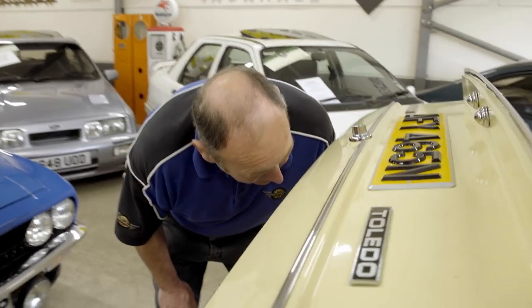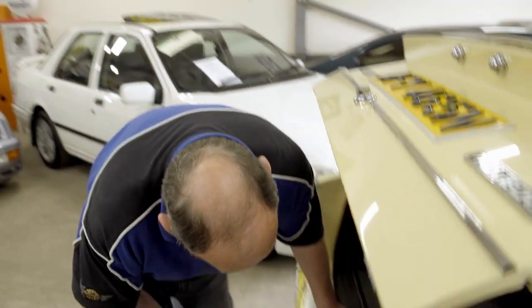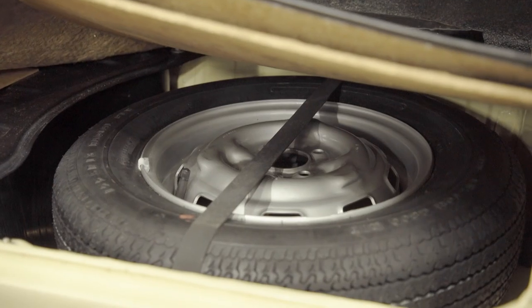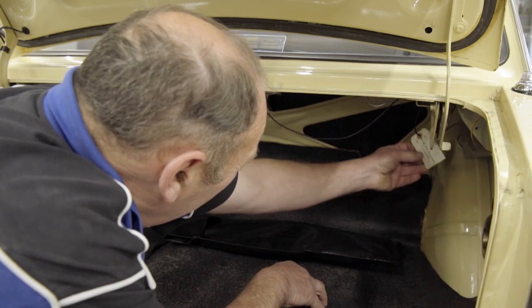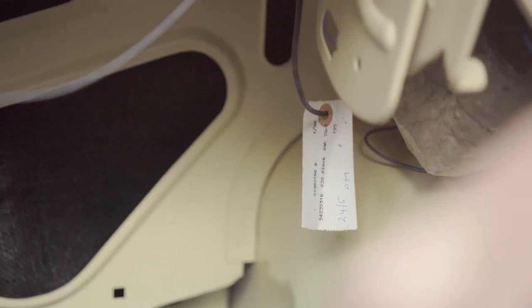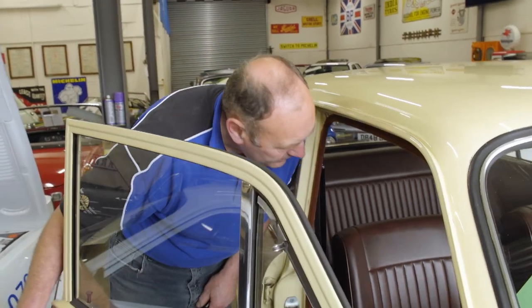You smell that? Oh, I wish you could bottle that. Someone will be able to make that, won't they? Some chemist will be able to make that. Oh, it's fantastic, that. First to come under scrutiny, the very low-mileage Toledo from 1974. A little tag there, look. It's obviously a works tag. Oh, beautiful. Absolutely fantastic.